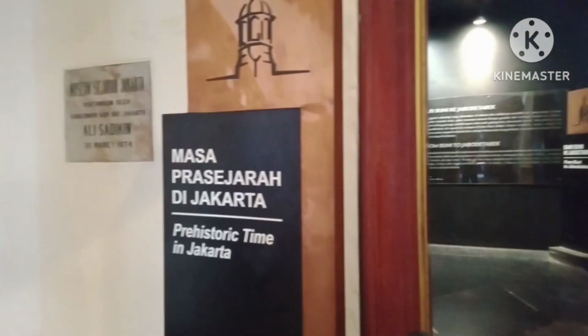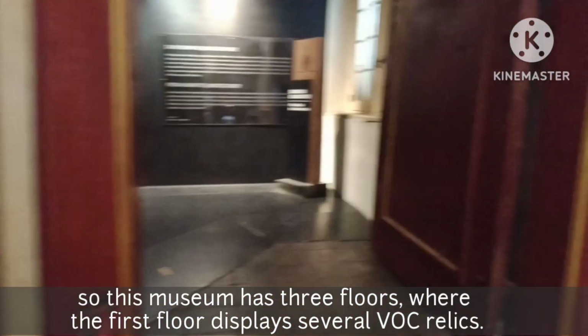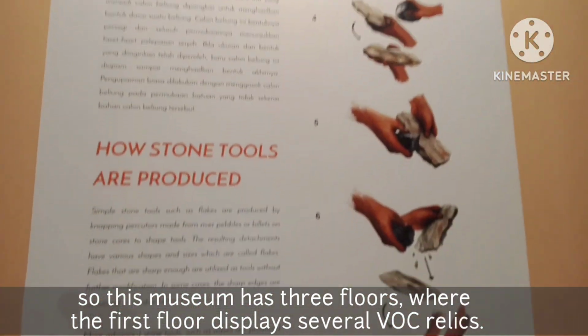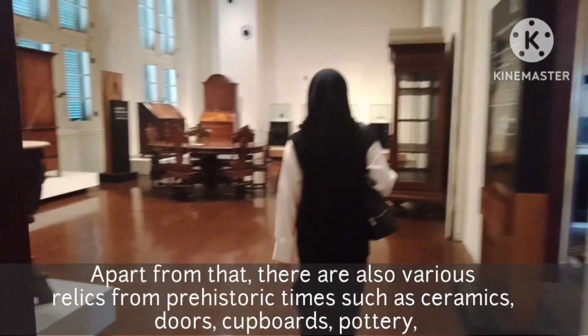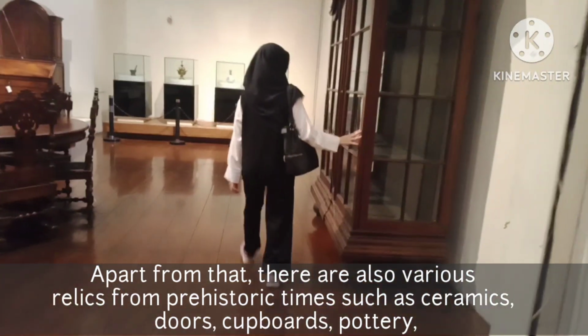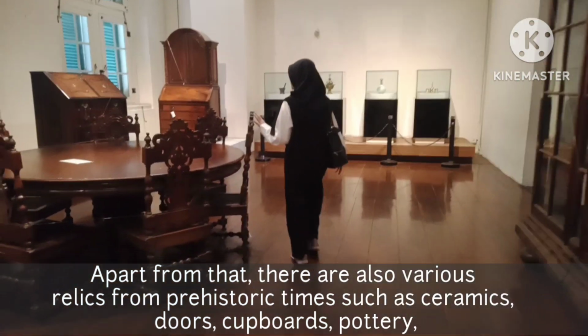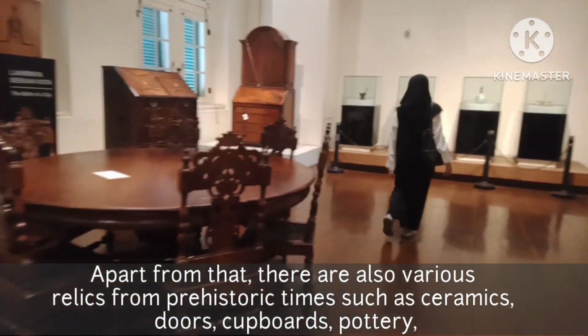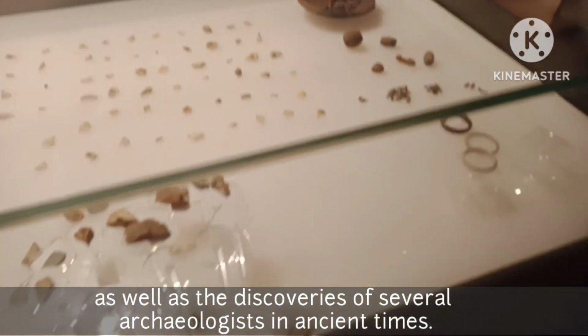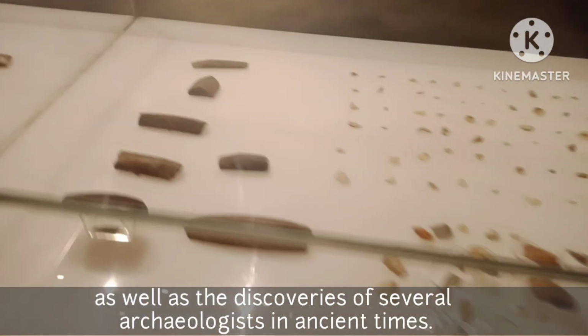So this museum has 3 floors, where the first floor displays several VOC relics. Apart from that, there are also various relics from prehistoric times such as ceramics, doors, cupboards, pottery, as well as the discoveries of several archaeologists in ancient times.